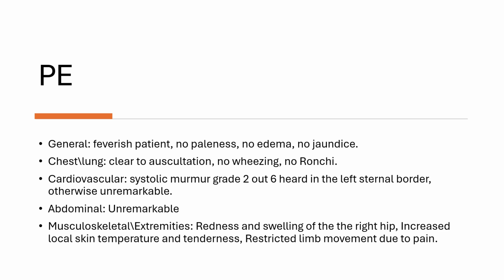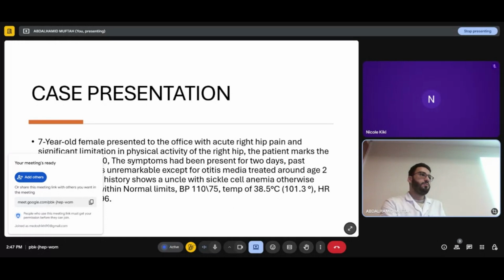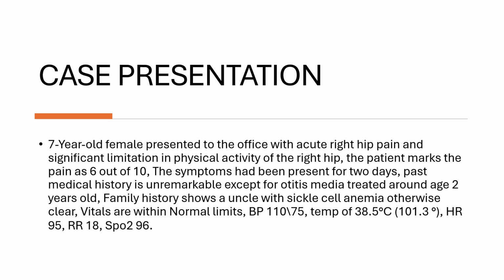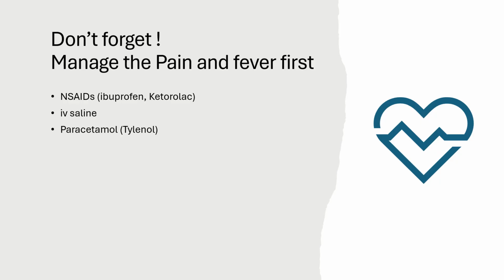So, coming back to this physical examination and the first presentation, what do you think it looks like more? You said juvenile idiopathic arthritis. Yes, this is one of your differentials. But also look into osteomyelitis. Maybe. Could be. Maybe reactive arthritis. Yes, it could be, because of the high temperature, it might be an infection, and the infection caused the arthritis. But first of all, we said we should manage this pain. It's 6 out of 10, and the patient is also feverish. So at least we should manage the pain and the fever, and especially in exams, like for example Step 3 CCS, where they give you cases, etc.